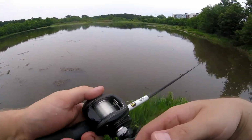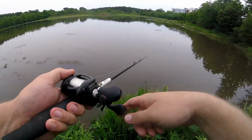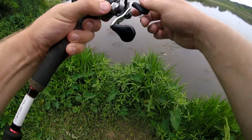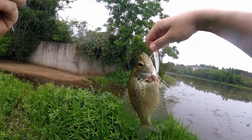This pop pop pause is gonna get them. You watch. This is gonna catch a fish. If I can keep it. Oh, there we go. There's one right there. What did I tell you guys? Look at that. It's a freaking, what is that, a crappie? It's a black crappie. Yes.